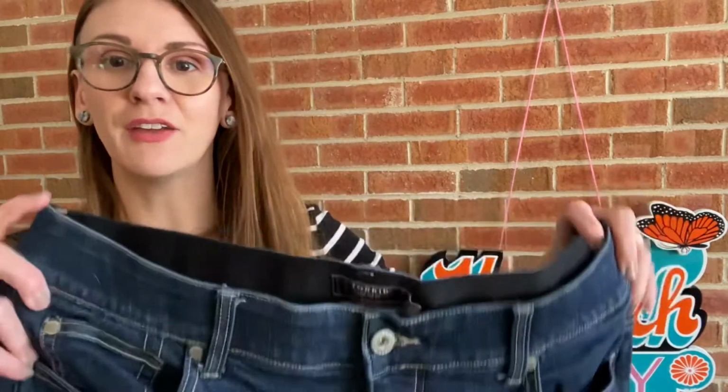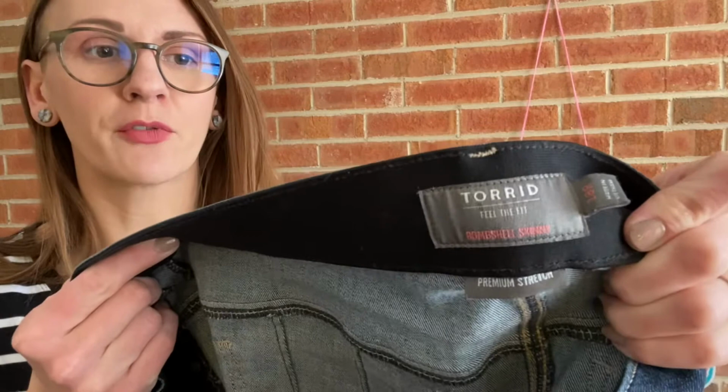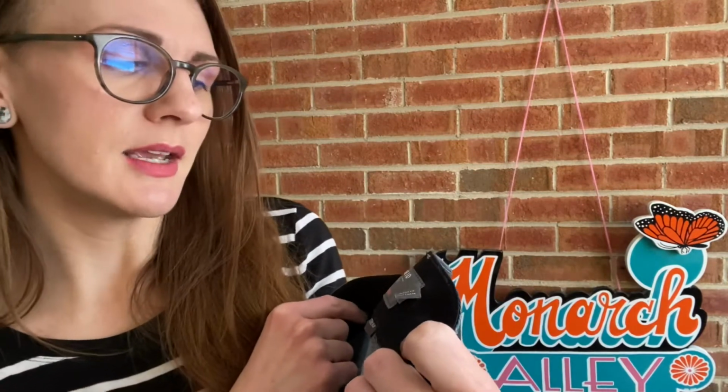Letter T, we're on letter T is for Torrid. I found Torrid jeans when I was looking at that last little jean rack before I pieced out of that thrift store. I found these Torrid jeans, which I very rarely find. These are Torrid Bombshell Skinny, Feel the Fit, 18R premium stretch. They remind me of the Democracy jeans, that kind of stretchy waistband.